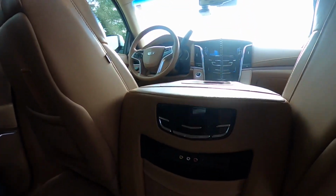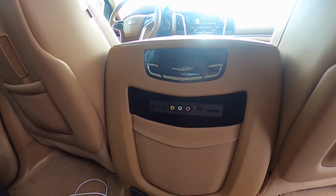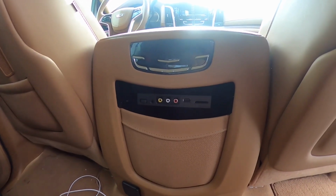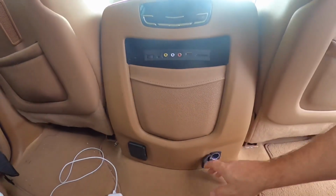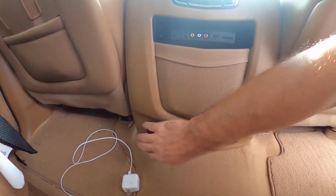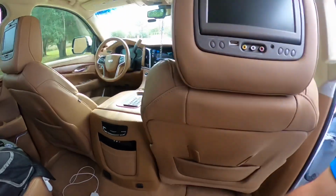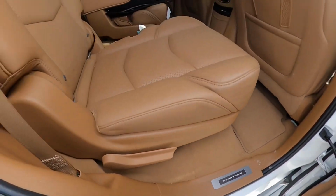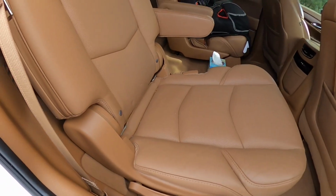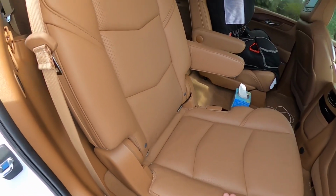You have your rear AC controls. If you want to put your Netflix, Hulu, whatever TV stick, you can put it in there and stream. It's got a 12-volt cigarette lighter here, and it has a 110 plug there. If you look here, it does have the lighted platinum seals, and then these seats do fold up with the clip in the back.